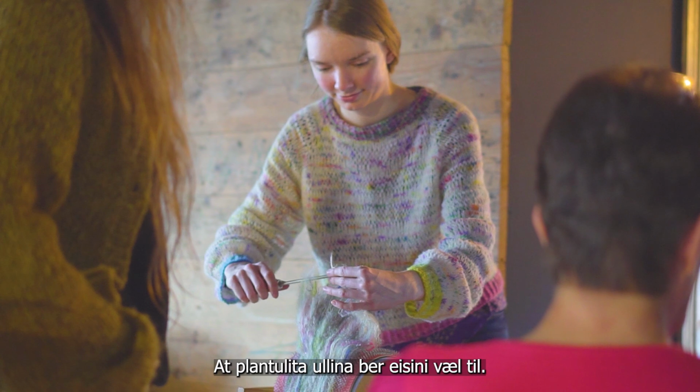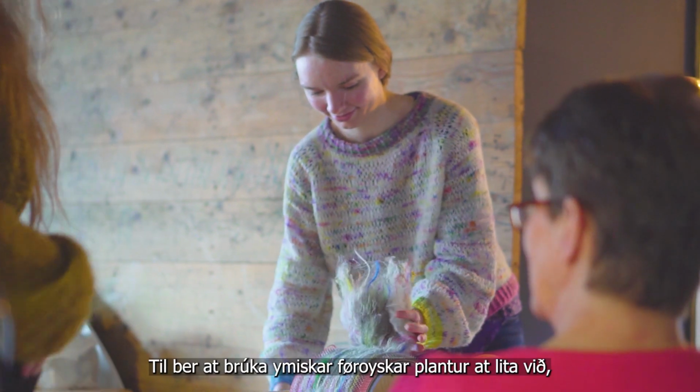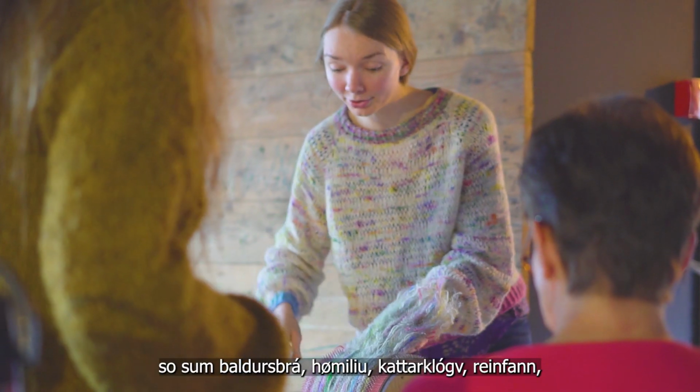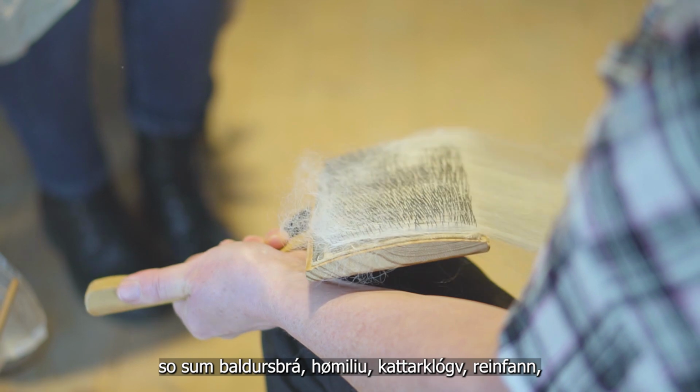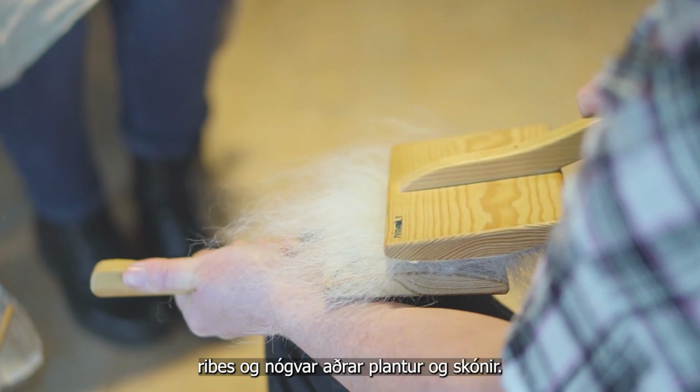The wool can be dyed with natural dye, but it must be mordanted first. A wide range of Faroese plants can be used to dye the wool, such as scentless chamomile, dock, cat's claw, common tansy and ribes, and many other plants and lichen.